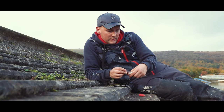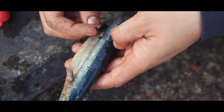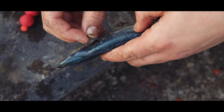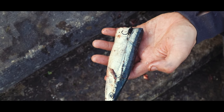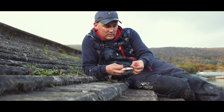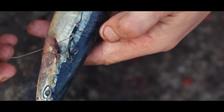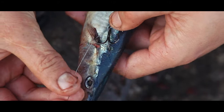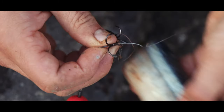So what we're going to do is simply put that in there. Nice bit of flesh there. Put that one in the side up there. And we've got a nice sized bait. And then simply, here, got some rigging wire there. Put that through the eye. Put it down to about there so it's going to be sticking up.